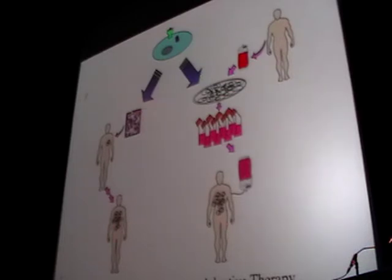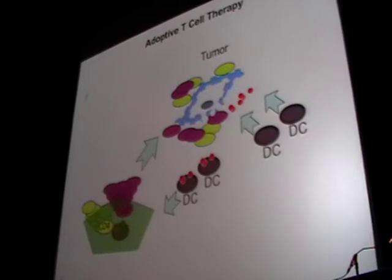We've taken the approach of adoptive cellular therapy, where we've isolated these T cells ex vivo and expanded them to large numbers and then reinfused them back into the patient. So this is a much more rigorous and time-consuming process than vaccine therapy, which is potentially more universally applicable. However, this provides very rigorous control over the effector cell, the magnitude and the specificity.